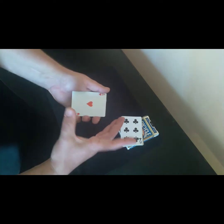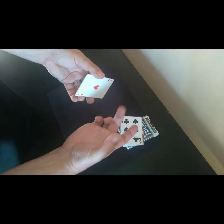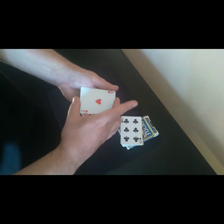Now, you hold it in a biddle grip. A biddle grip is the short ends with the middle finger and thumb. These two middle fingers, that's a biddle grip, right?